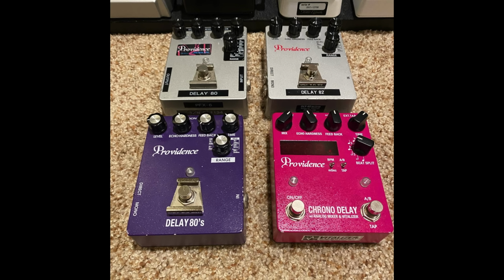The 80 and 82 were the two pre-production run custom shop versions that were mainly Japan only, and then the purple Providence Delay 80s was a production run, but in total they only ever made 400 of them. So it's a very limited pedal that is definitely hard to find, and I would not consider that obtainable, really. And then as well, Danielle Barrero 1 asks best alternatives to the Providence DLY4, so the chrono delay.